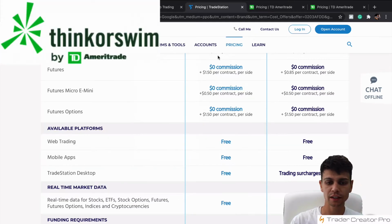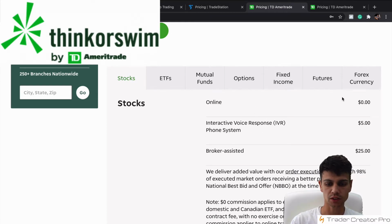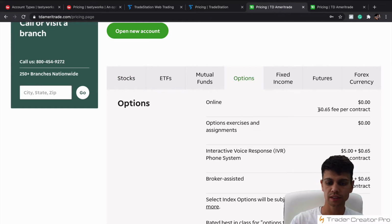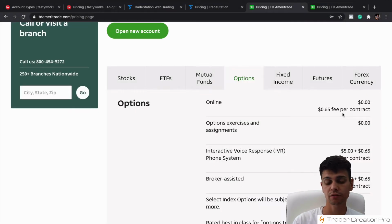Next, we have TD Ameritrade. Their fees are not too bad either. So we've got the stocks are free and options, 65 cents per contract. I've actually worked mine down to 45 cents just by calling them and complaining enough, especially when ThinkorSwim lags. Give them a call and try and get your fees down.